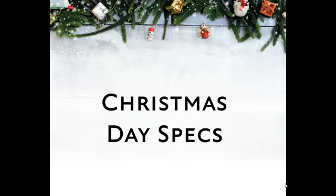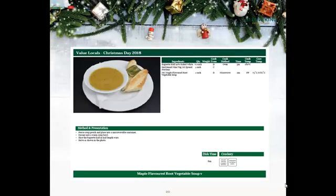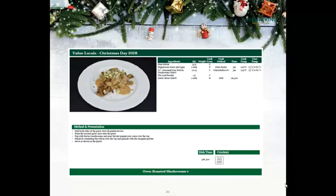I'm going to run through your Christmas Day specs. Some of them are the same as the festive fare, especially the vegan dishes, but I'll run through these before we go on to the other part of nailing the soup. Obviously, that's a veggie option and a vegan option on Christmas Day. The only difference for a vegan is that you would take away the butter pad. So really important that the vegan wouldn't get the butter with the soup.